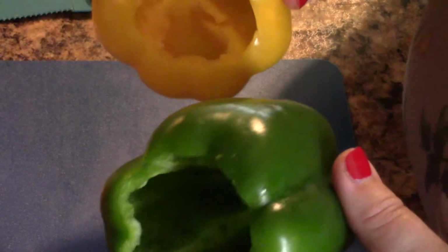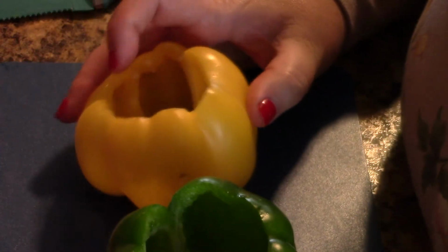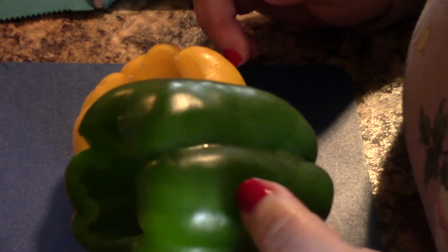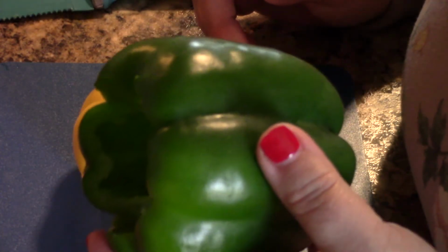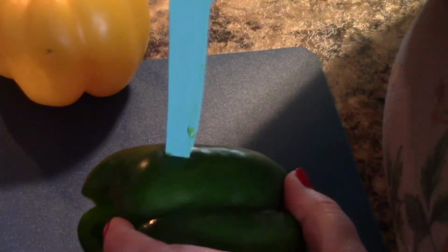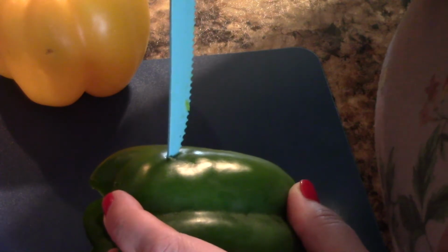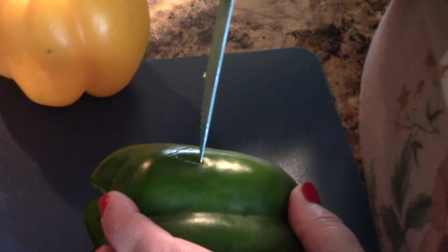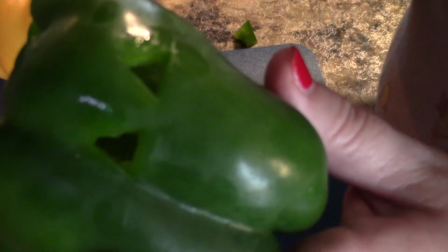Okay guys, so I hollowed out the inside of my pepper. So now what you're gonna do is cut into your pepper a little face. So I'm gonna go ahead and do that and hopefully that turns out well. Fingers crossed. So far, guys, my eyes turned out pretty good.